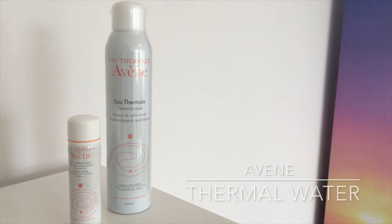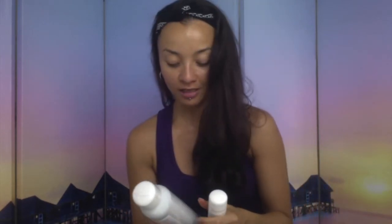We have the thermal water by Avene. Here I have different sizes to show you. But I really love these. And they have them everywhere in the world, which I love, because before they were a bit more difficult to get a hold of. This one I bought in Germany, and this one I don't know where. Oh, in Japan, see? I really like thermal sprays or facial mists in general to give a little extra, next to my moisturizer.